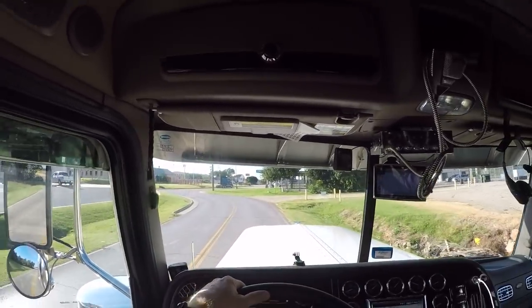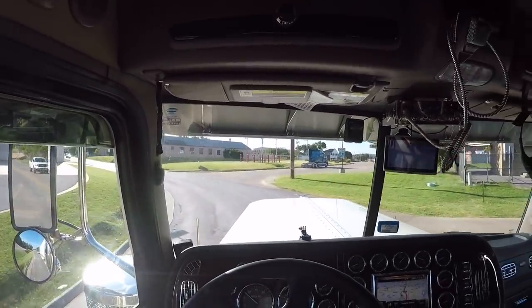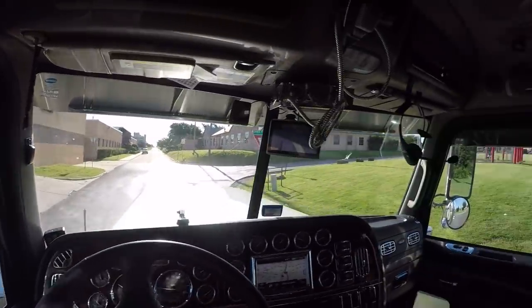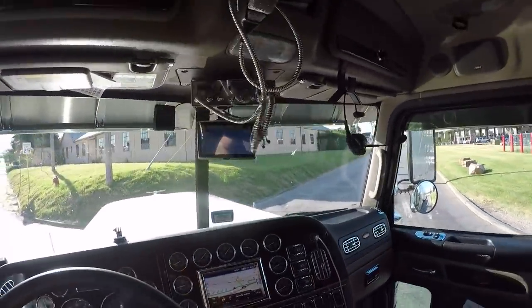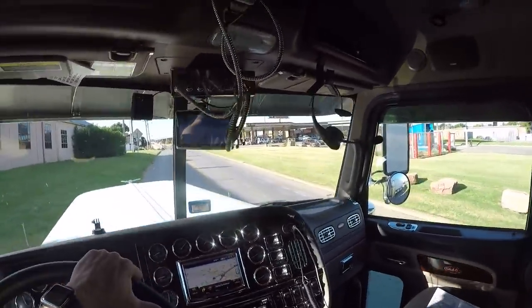I guess this Volvo just wanted to park in the road down here. Oh wait, that's not the road, that's the gas station. Pardon me there, Volvo. This is the road right here. And a rough one it is.